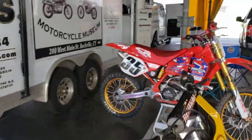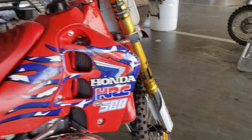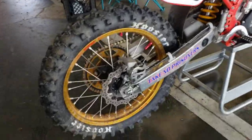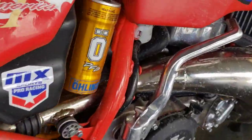How about the 500? Now we're really talking. This is the one that we gave Junior for his 20th birthday present. We gave him that cylinder right there to start, and we did a frame-up build of what I think is one of the nicest 89 CRs on the planet. He's got a nice fresh Hoosier tire on there, a brand new Öhlins PFP shock on the back, and Öhlins forks.